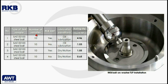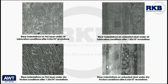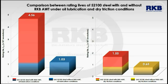Firstly, we tested 20 balls, 10 with the RKB anti-wear treatment and 10 without, under normal oil lubrication conditions. Secondly, the remaining 20 balls, 10 with the RKB anti-wear treatment and 10 without, were evaluated under non-lubrication or dry friction conditions. These pictures represent the formation stages of the wear indentations on the treated and untreated ball surfaces under normal oil lubrication and dry friction conditions during the counter-fatigue life test performed in our laboratories. The results were as expected.